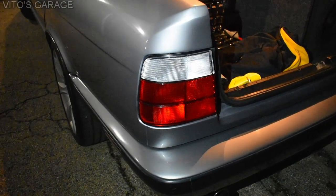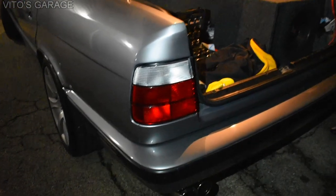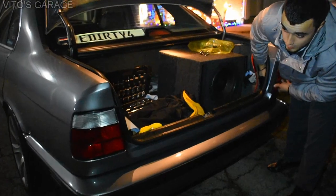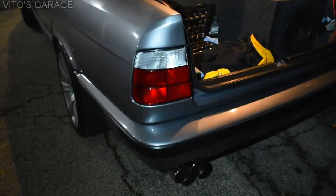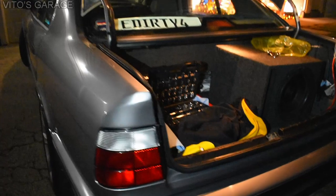Here's how this one looks after replacement. I think it looks pretty amazing. What do you think? New owner, or I mean old owner. Fresh. That's what's up. Amazing.